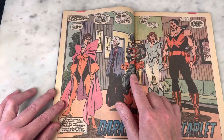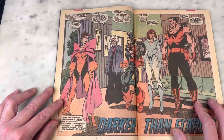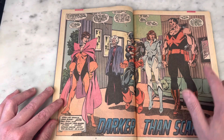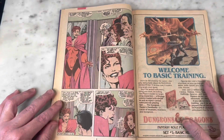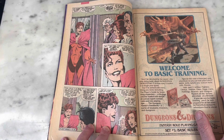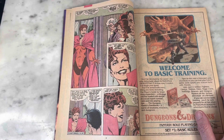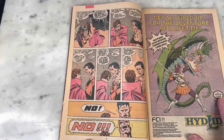Agatha Harkness, U.S. Agent, Janet Van Dyne, and Wonder Man, Simon Williams. See, this is what I also like about John Byrne: he will often include artwork in the background, and sometimes it's based on, I don't know, his ex-wife's photography or something crazy like that. Being a comic book artist is such an isolating, personal job. You're just basically sitting there by yourself all day. So I can see why artists would definitely want to work in entertainment for themselves.